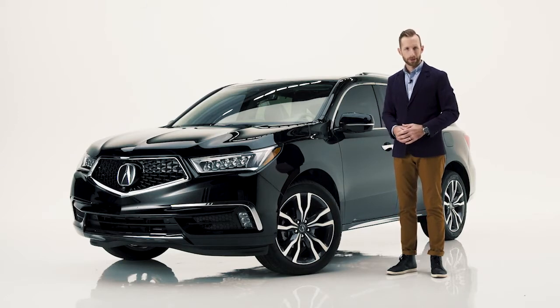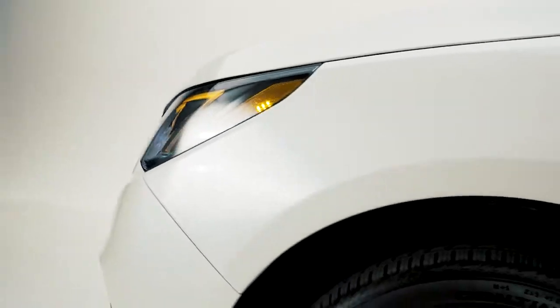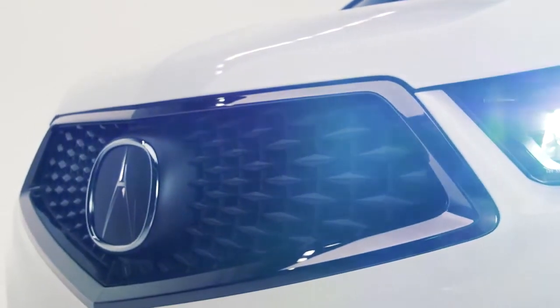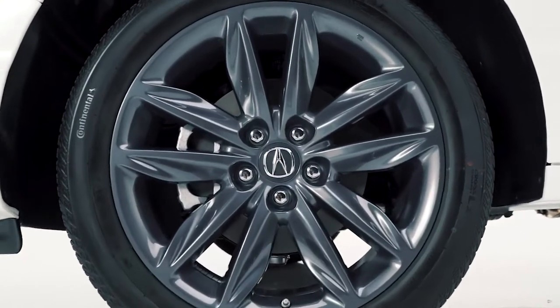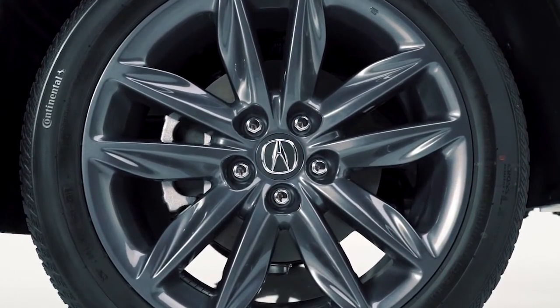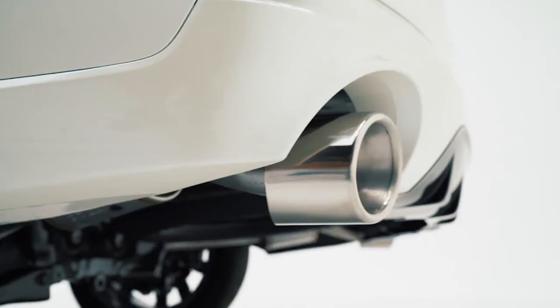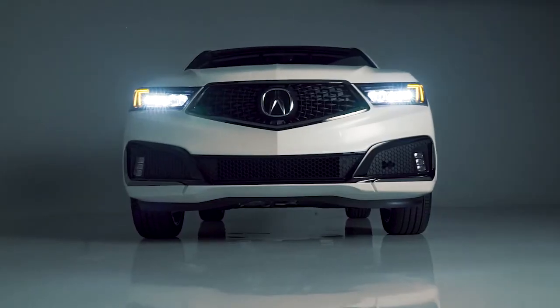I'm glad I asked. Meet the all-new MDX A-Spec. This style package is the ultimate expression of sport design, and it starts with a more aggressive front end with dark chrome trim and fog lights. And of course, you've got these 20-inch shark gray alloy wheels. Inside, there are sport seats trimmed in rich red or black leather and chrome dual exhaust outlets in the back. It's the way to go when you really want to stand out.